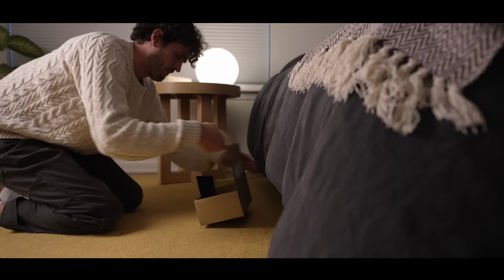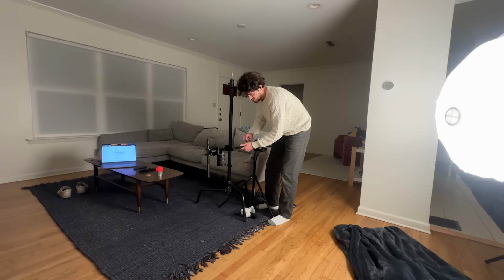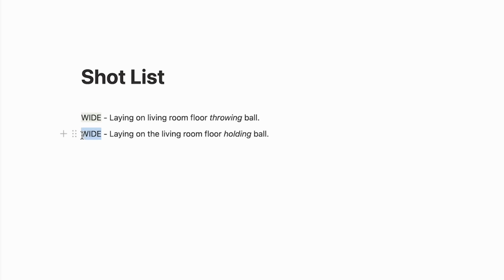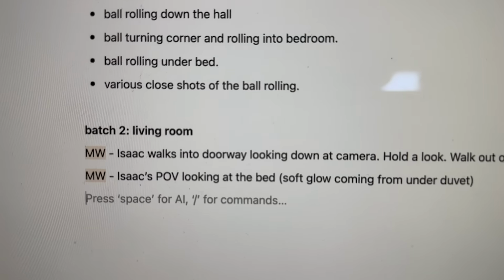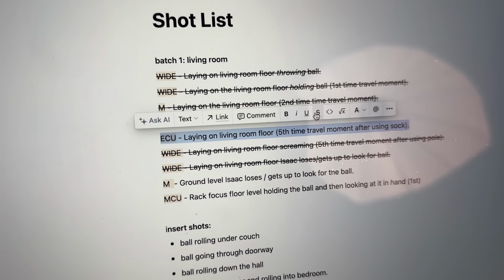The opening shot is done, so now we just need to do all the flashbacks to whenever I use the device. Anytime I use the time machine, I get sent back into the living room. So I decided to batch film all of these moments at the start. Filming shots out of order like this can get pretty confusing, so I made a shot list to ensure that I get every angle I need. For creating the shot list, I used an app called Notion, which is completely free. But for my last short film, I just used the Notes app on my phone. It really doesn't matter what you use, it's just about staying organized.